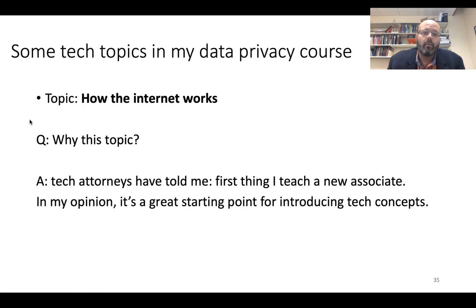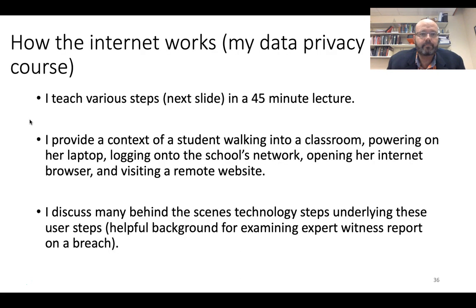So I start off in the first week of data privacy with the topic of how the internet works. And so I've spoken with tech attorneys who said, look, the first thing I do is I teach a new associate how the internet works. And actually, I think it's a great starting point for introducing tech concepts. And so I do a 45-minute lecture on various details of how the internet works.